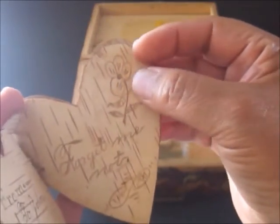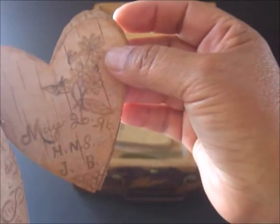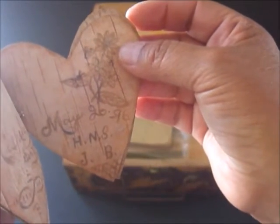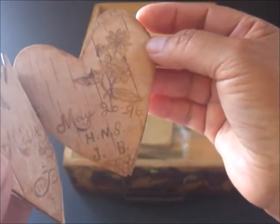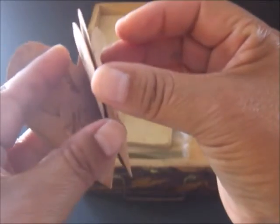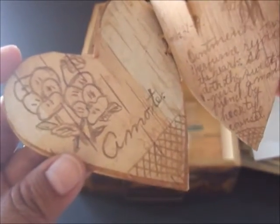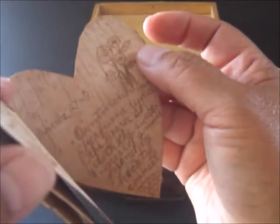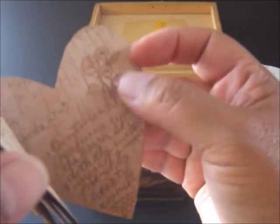And look at this little flower that's carved in here. And then on this page, it looks like there's some Bible verses here. And May 26, 96, and it has initials here, H, N, S, and JB. I think this is just the sweetest thing. Look at the artwork. Isn't this pretty? And there's some more initials there, and I can't quite make out that word. And then the last page, it says Proverbs on here. And so there's a verse written here and some more flowers.